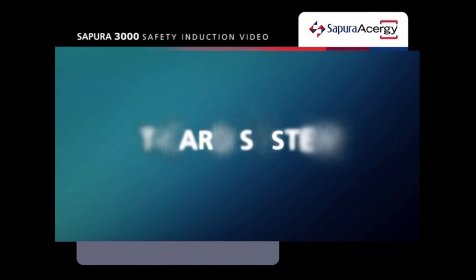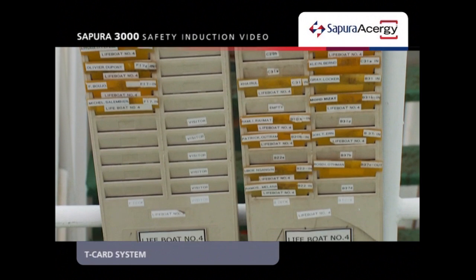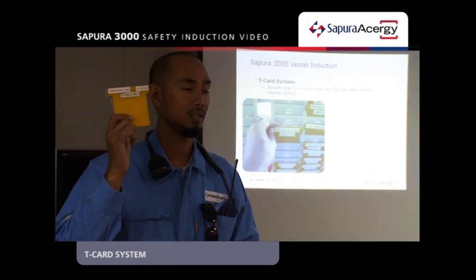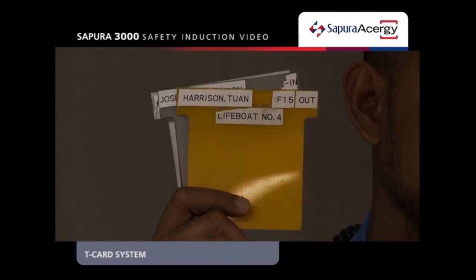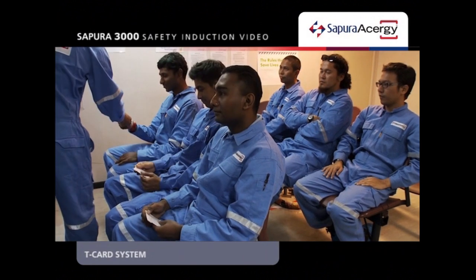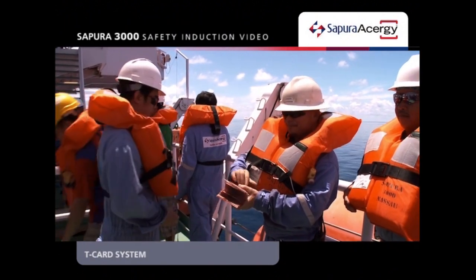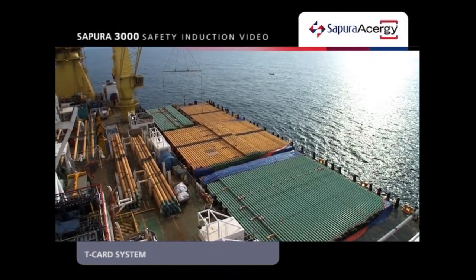T-card system. The T-card system is used to track and monitor access of personnel on board should an emergency evacuation be required. You will be issued a T-card, which must be deposited at the T-card rack upon entry to the vessel. The T-card system is also used for tracking personnel going on board adjacent structures and cargo barges.